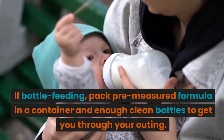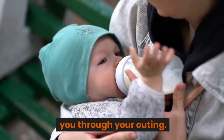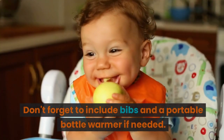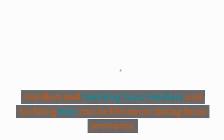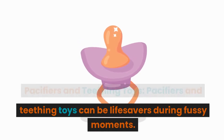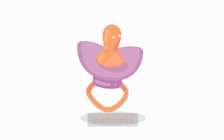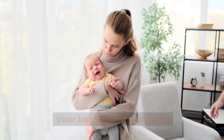If bottle feeding, pack pre-measured formula in a container and enough clean bottles to get you through your outing. Don't forget to include bibs and a portable bottle warmer if needed. Pacifiers and teething toys. Pacifiers and teething toys can be lifesavers during fussy moments. Pack a few extras to have them handy when your baby needs soothing.